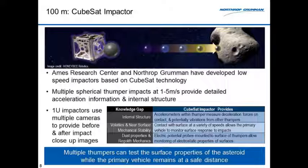The accelerometers inside the ball give you more information on the composition of the asteroid, whether you're hitting dust, grains, or solid rock. And then there's another version, the 1U CubeSat, that's got cameras on board and an electrostatic probe to give you any idea of any kind of electrical field that the asteroid may have, in any kind of dust environment around it. Both the CubeSat concepts we've shown here are moderately low TRL as it stands at the moment.